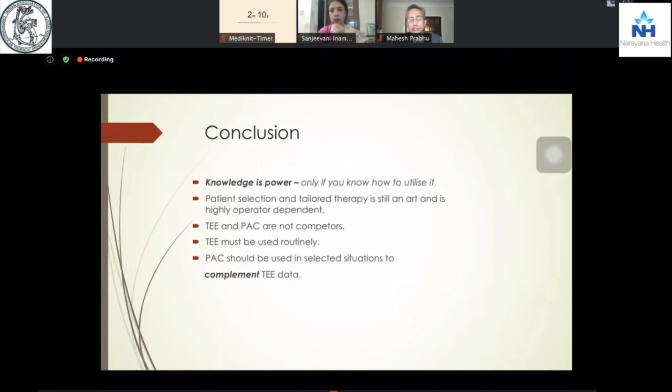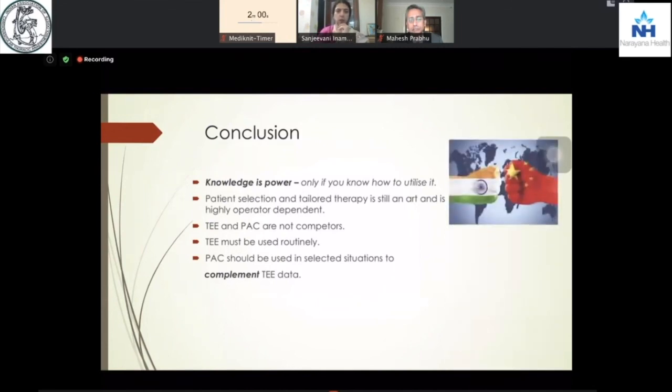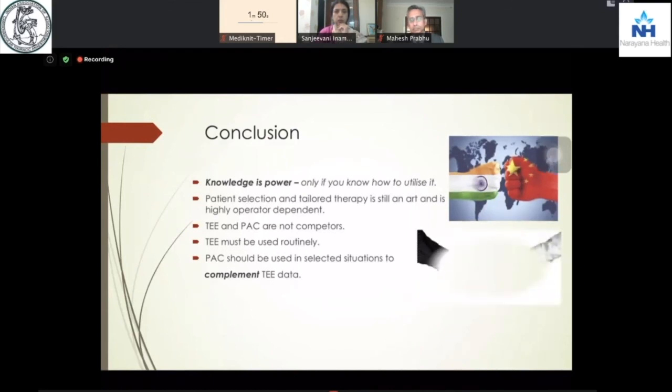So in conclusion, I would like to say that knowledge is power only if we know how to utilize it. And patient selection and tailored therapy is still an art and is highly operator dependent. Transesophageal echocardiography and pulmonary artery catheters are not here to compete with each other. Definitely, TEE must be used routinely for each and every case. However, the pulmonary artery catheter should be used in selected situations to complement the transesophageal echocardiography data.